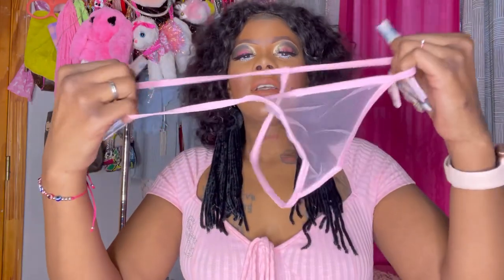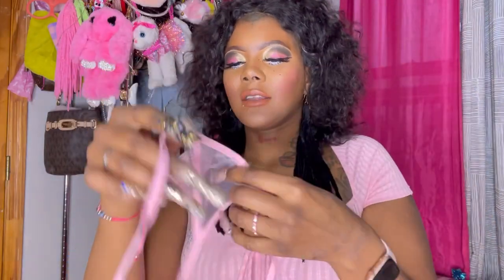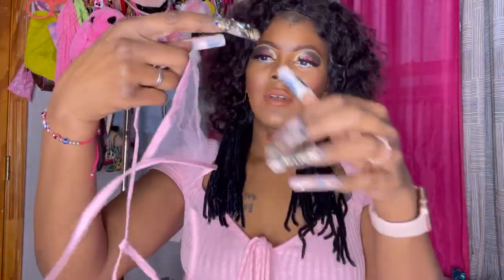So this is the thong. I like how they just put this separately. This is a cute little thong. That was for the G-string. This is a G-string. These are okay, but if you got a long booty, it's going to make your butt look even longer.